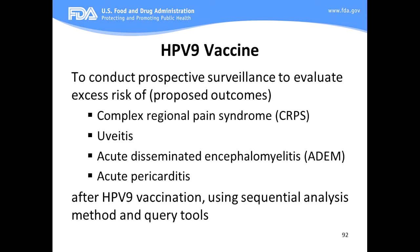Now, aside from the TreeScan HPV-9 vaccine that I mentioned, we are working on another project. It's a current project of Sentinel that was initiated in the early post-approval period due to some reports that we received from the literature and/or detected in the literature, and also some adverse event reports from outside the United States. This is a project to conduct prospective surveillance to evaluate excess risk of 4 proposed outcomes after HPV-9 vaccination, and we will be using our sequential analysis method and available query tools. The 4 proposed outcomes are complex regional pain syndrome, uveitis, acute disseminated encephalomyelitis, and acute pericarditis.